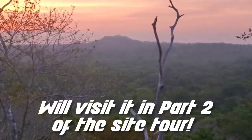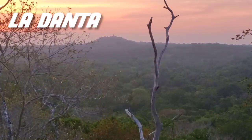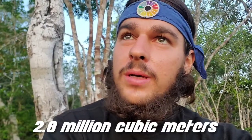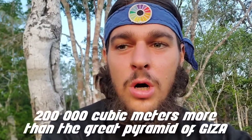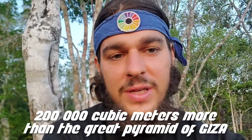This over there is La Danta, the biggest pyramid in the world in volume, 2.8 million cubic meters of volume. This is 200,000 cubic meters more than the Great Pyramid of Giza. Just to give you an idea how big this is. Here it is.